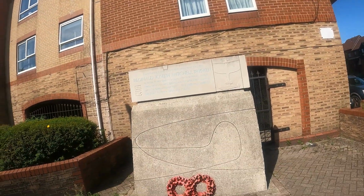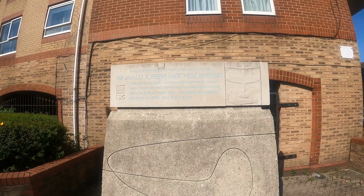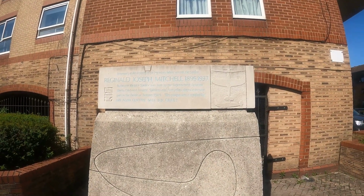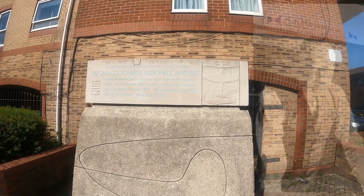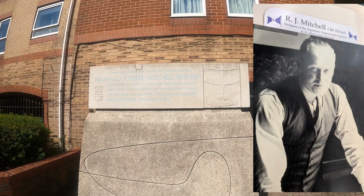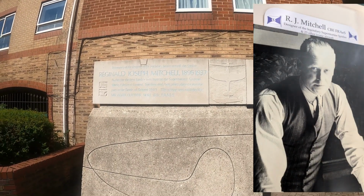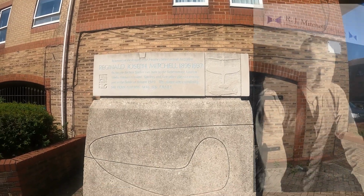Oh, so we've just gone onto Hazel Road. I don't know if you can read it. In memory of the designer of the legendary aircraft, the Spitfire, built by Reginald Joseph Mitchell. On this site, the first Spitfire was built by the Supermarine Aviation Works, Vickers Limited. Spitfires and their pilots played a decisive part in the Battle of Britain in 1940.